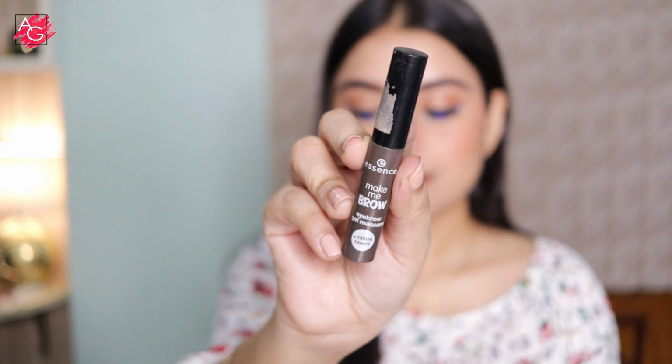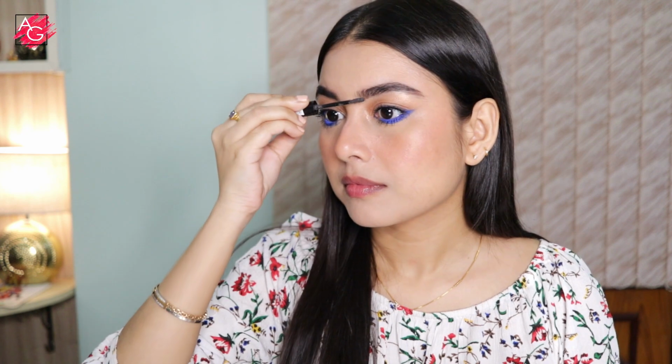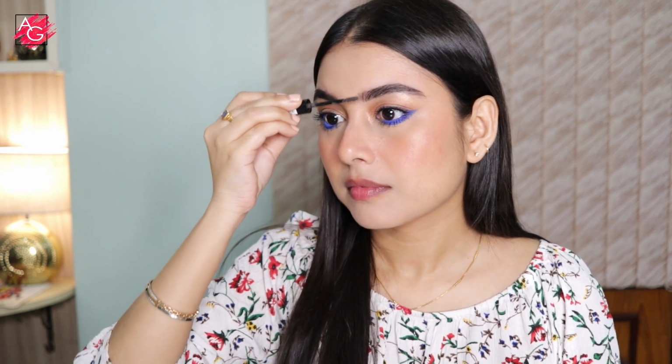Then using this Essence Make Me Brow Eyebrow Mascara to set my brow hairs in place so that it doesn't move or budge throughout the day.